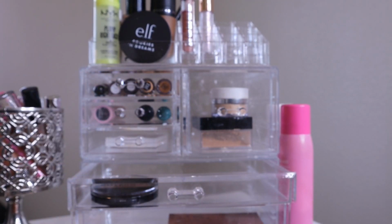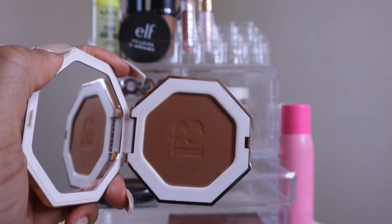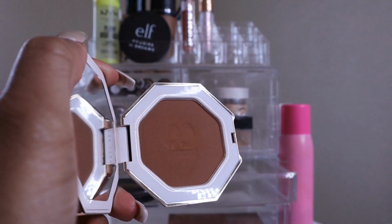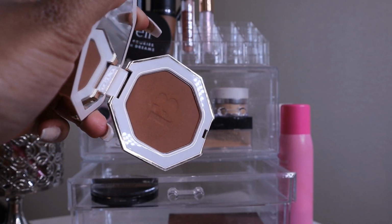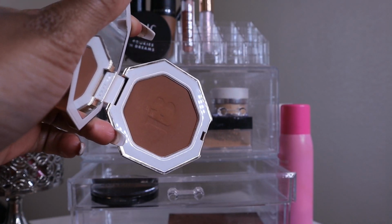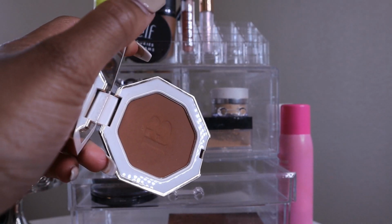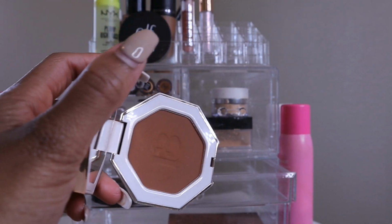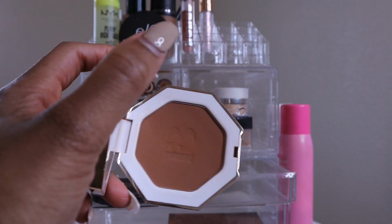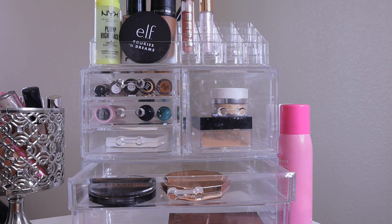The other bronzer that I'm adding in is my Fenty Beauty bronzer. This one is in Cocoa Naughty. I still, you guys, quite literally, have not gotten an opinion on this bronzer as long as I've had it. I don't gravitate towards this bronzer, which probably means that I need to let it go, because I really don't reach for it. When I'm going through my bronzer drawer and picking out something to wear for the day, I hardly ever reach for this. So I'm putting it in my Shop My Stash so I can see if I get an opinion on it and see if I like it or not.